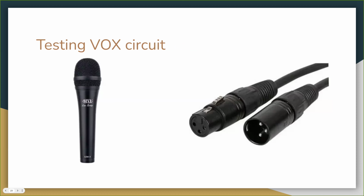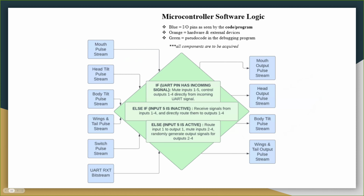To test the Vox circuit out, I used an MXL LSM-3 dynamic microphone and an XLR cable. Any dynamic microphone would work in this case, like a Shure SM57 or a Shure SM58. This means that we do not need to use an external phantom power supply, which will reduce cost on power consumption and size.